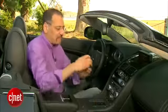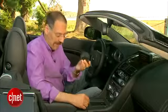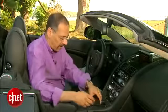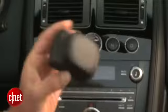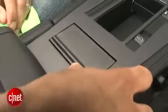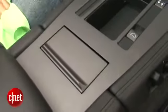And then there's this. What is this? I have no idea. I scoured the manual. I tried fitting it everywhere. It doesn't really fit anywhere. It might just be a sex toy the last reviewer left here. This is called the trinket holder. In other words, this is where you put your wedding ring when you're out at the bar cruising for cougars.